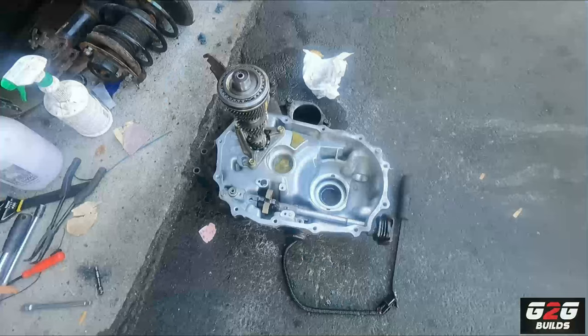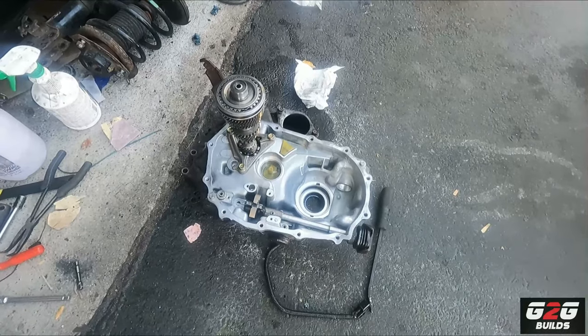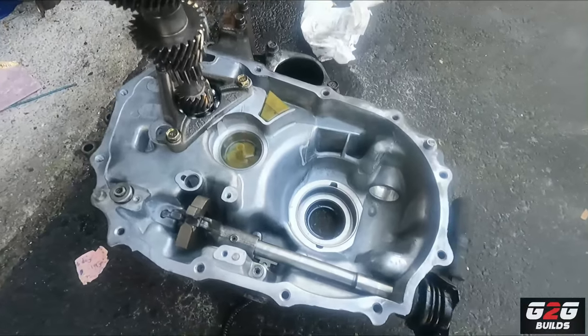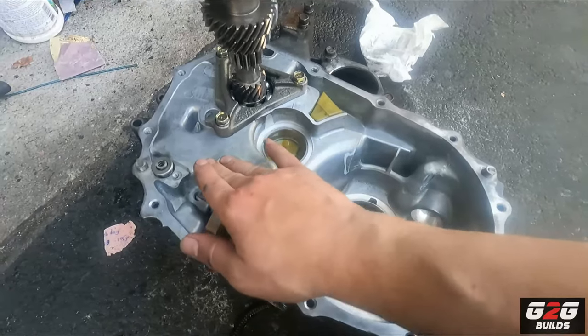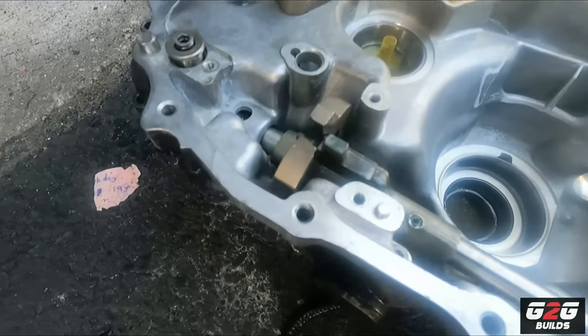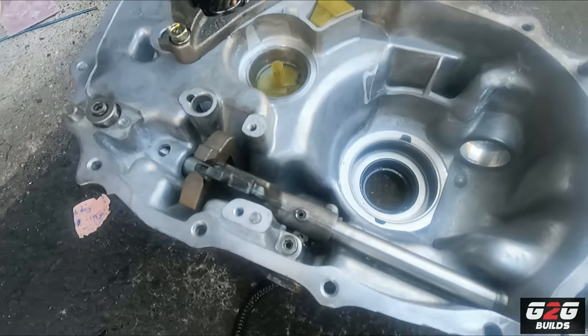Let me show you. And boom, yeah, here we have my 1.6 transmission clean. I will say it's like 99% perfect. It still has some metal shaving in some areas, but compared to how it was, it should be a lot better. You guys can see how everything here looks.